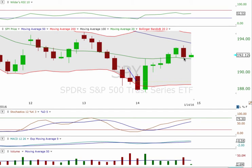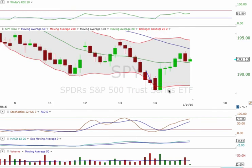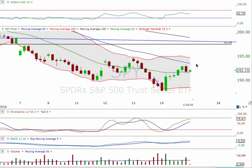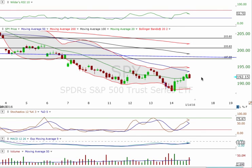Right into close, it tagged it and bounced right off, epic sign. I do believe tomorrow we could get up into this area over here, right around 194, 195, before we pull back down to this middle Bollinger Band again of 192, but it will definitely take a break at that point. So no big deal. You see what's going on. This is just fantastic. It was a huge day today, right after we had that double bottom.